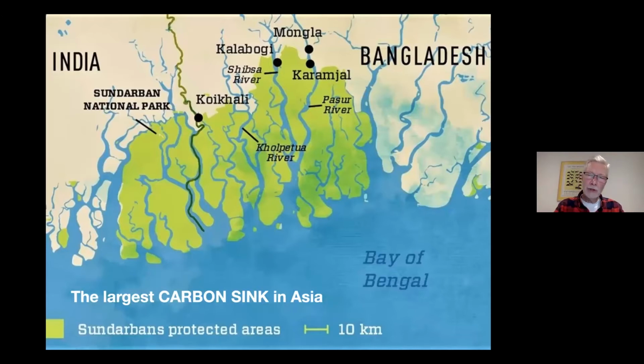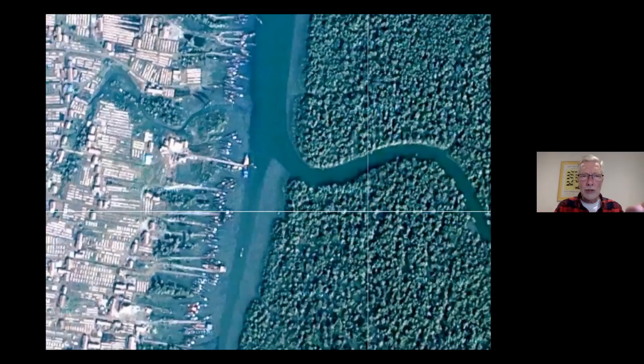And because it's an enormous mangrove forest, it's also the largest carbon sink in Asia. If you're not sure what that means, it just means this area sucks more CO2 out of the air than any other place in all of Asia. So this is a good thing for us. It's like the Amazon forest. And here's a picture that you saw before of what it looks like, where clearly somebody, we learned from the satellites, has gone in there. But what you're seeing now, those things that look like little buildings on the left side of the screen, are in fact fish drying racks.